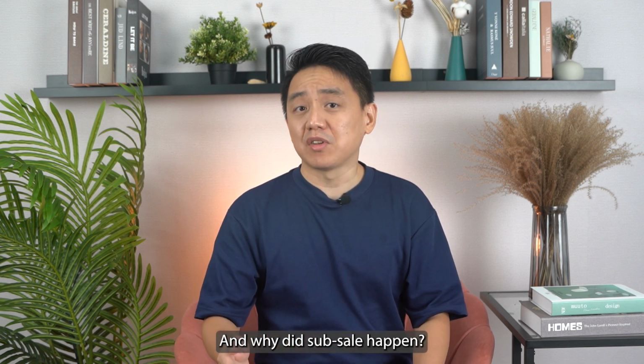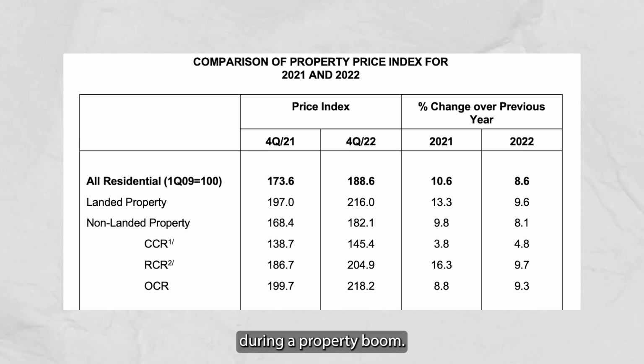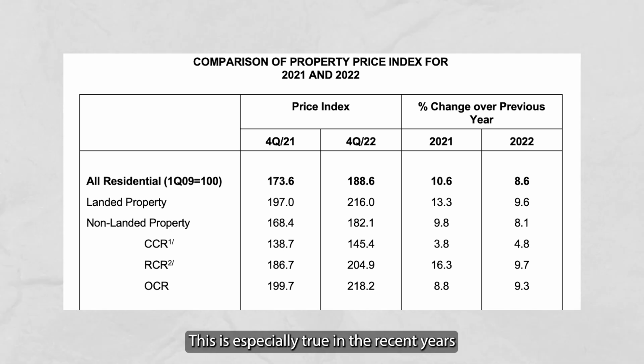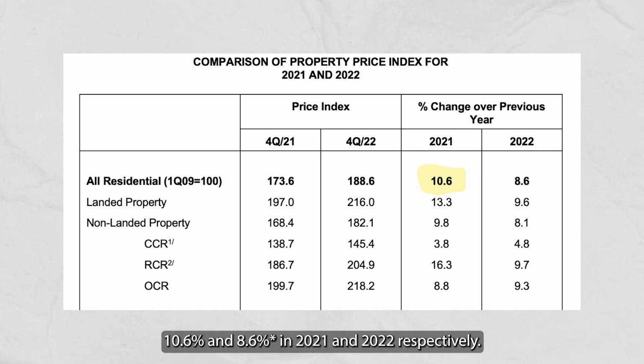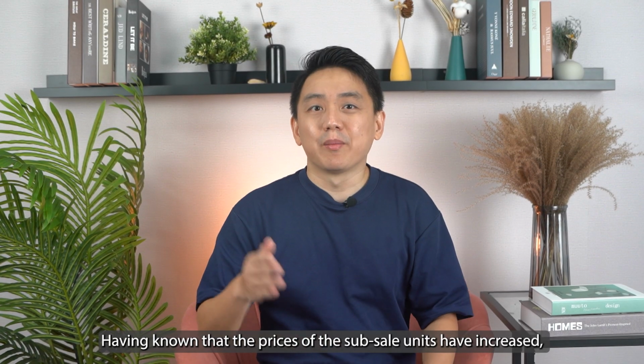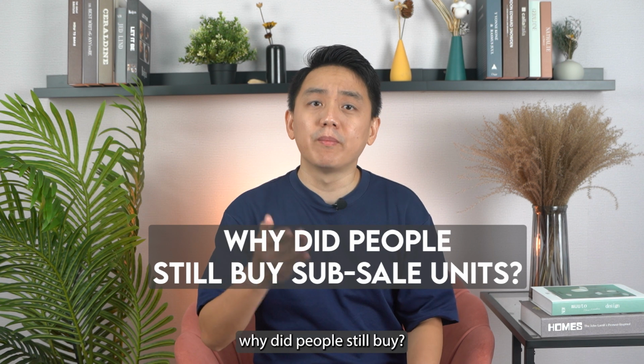And why do sub-sales happen? One of the key reasons is to cash out on the capital gains during a property boom. This is especially true in recent years, where the private property price index increased 10.6% and 8.4% in 2021 and 2022 respectively. Having known that the prices of sub-sale units have increased, why do people still buy?